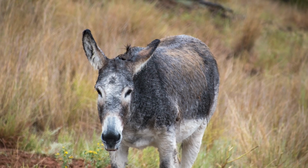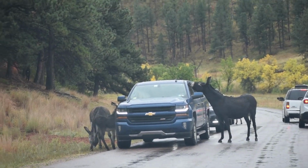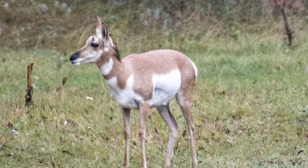Wildlife Loop Road was the highlight of the trip. We took the advice to drive the scenic road in late afternoon for the best chance for spotting wildlife, and we were not disappointed.